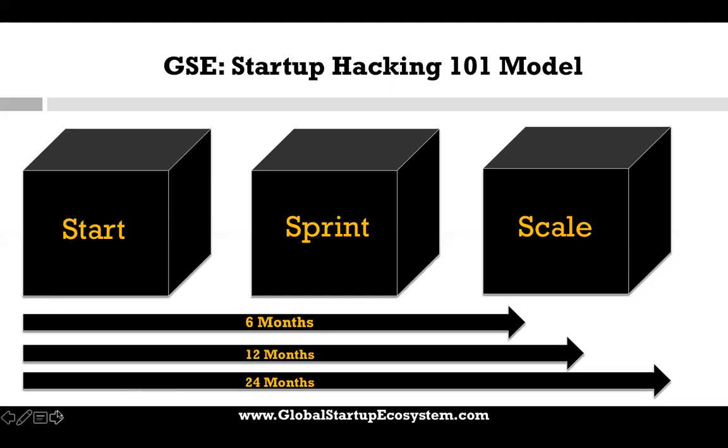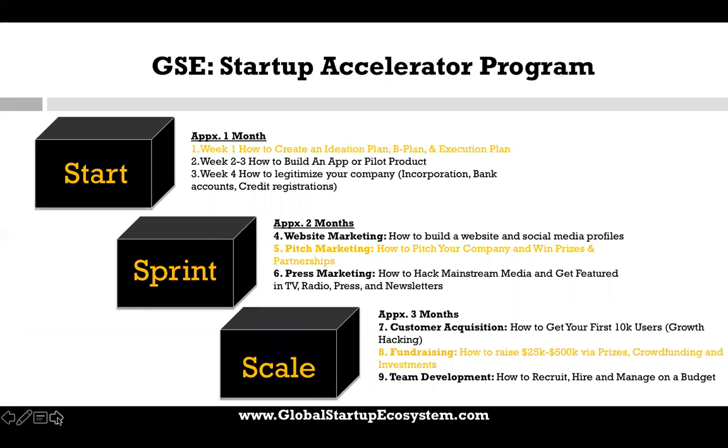The full content on this is, as you see here, a part of the GSE Accelerator program, where you go online and really see the full blueprint. When it comes to the start phase, we talk about how you can get your ideas up and running within a month or less, and we go over a week by week breakdown of how to ideate, create a business plan, and create an execution plan to really get your ideas out there. And then, of course, how you could build an app, a website, or a pilot product MVP to get it out to customers, whether it's a service-oriented business or product-oriented business. There are ways to get your ideas manifested out there as quickly as possible.